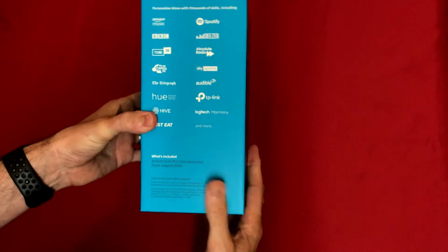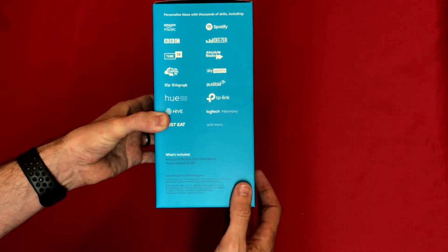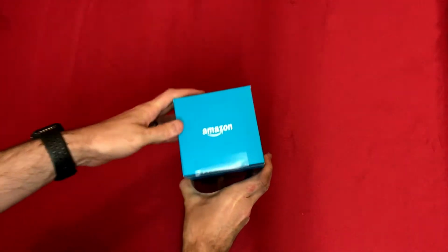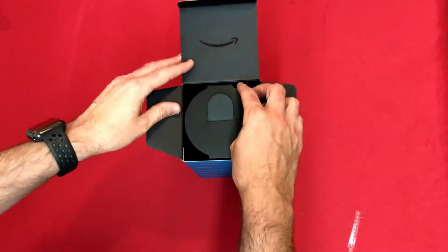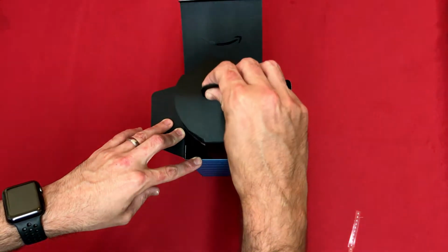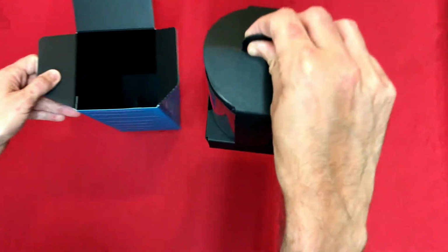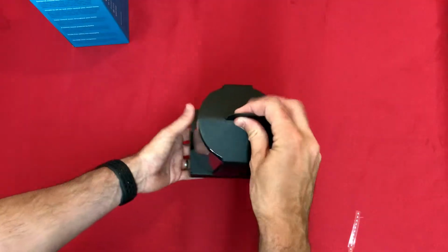So what's included in the box? We have the Amazon Echo Plus, the second generation, and a 30-watt power adapter. Okay, let's open up and see what we've got. So open up to the Amazon Smile and a cardboard with a tab, so I presume I just lift and out it comes, nice and simple. Nothing else in the box, so put that to the side.